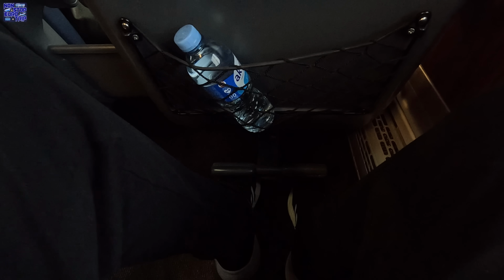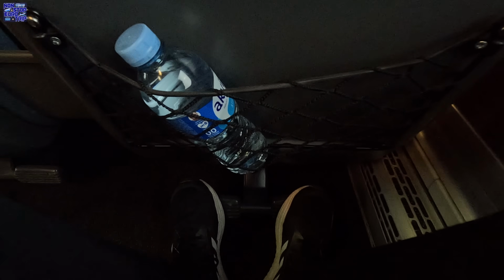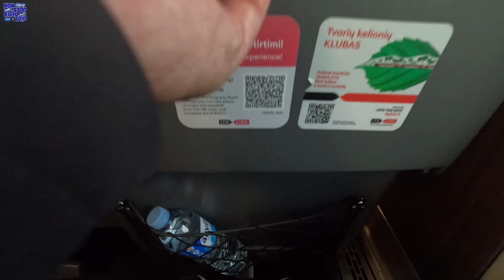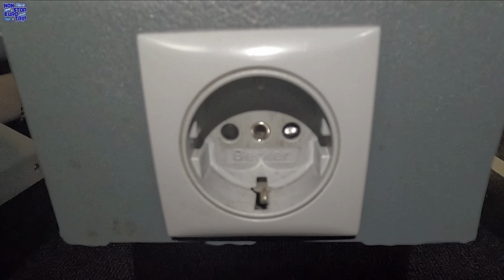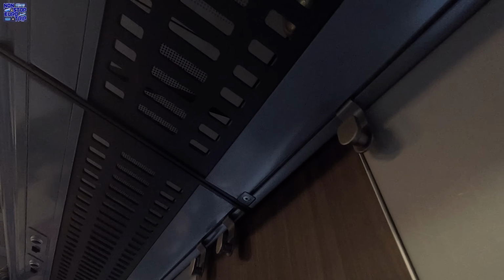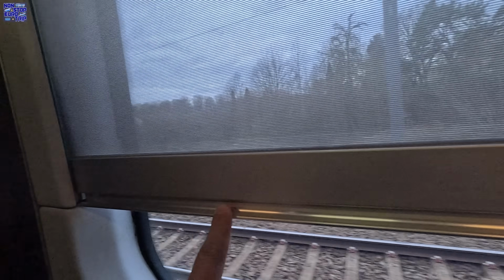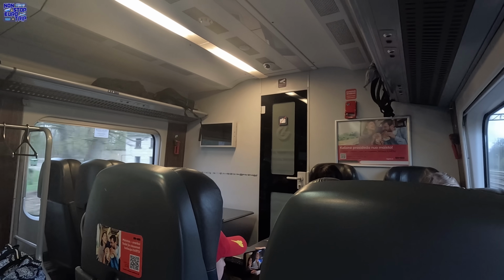Legroom is okay, and there are adjustable footrests and a seat back storage net. The tray table is pretty small, but it does have an extension bracket for laptops. One European power socket is available at every seat. Up above there are coat hooks and reading lights present, along with sun blinds on the windows. Overall, not bad at all. A comfortable place to spend 4 hours.